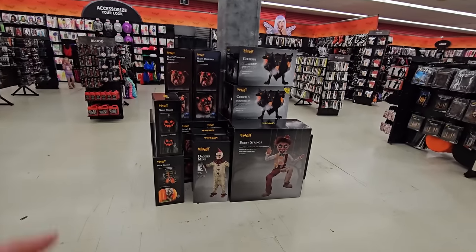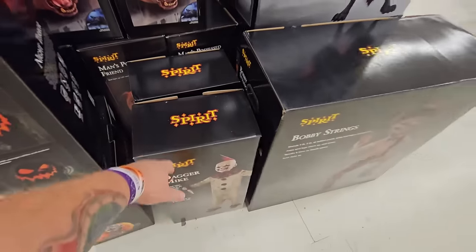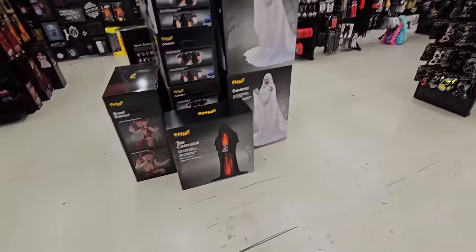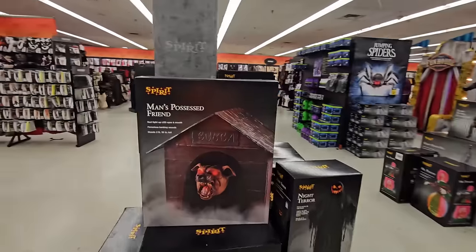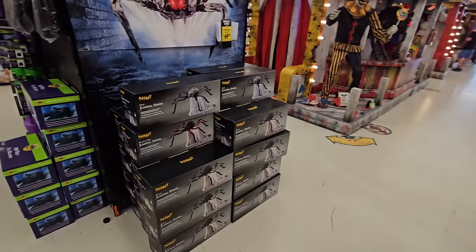Oh, look, here's another whole pile back here. We got one, maybe, is this a dagger? We got two dagger mics. We got a Bobby Strings. We got a whole stack of Cerberuses. Ooh, we got a cremator over here and two Emmalines. We got the foam coffin, and look at this. We have five Bubbas, man's possessed friend. We got a whole plethora of jumping spiders over here. I see we got the gray one.